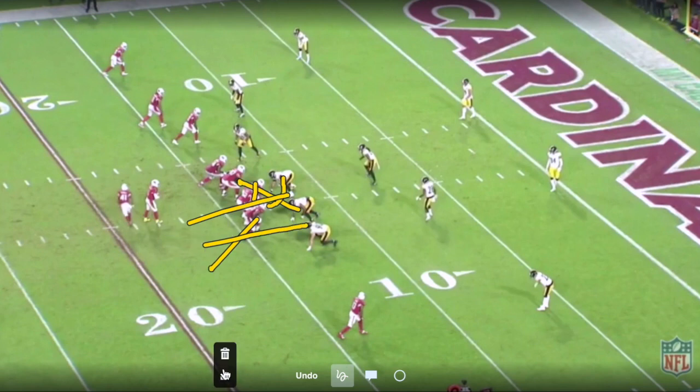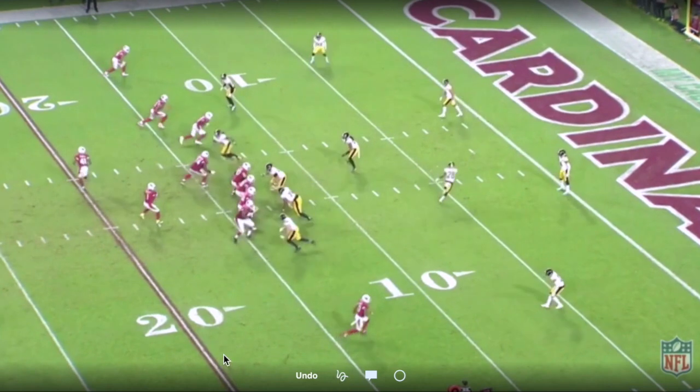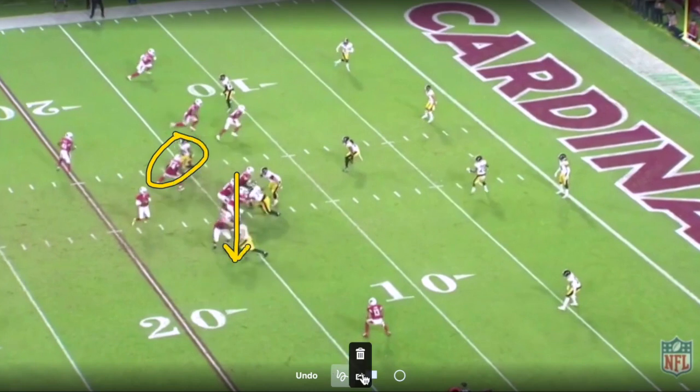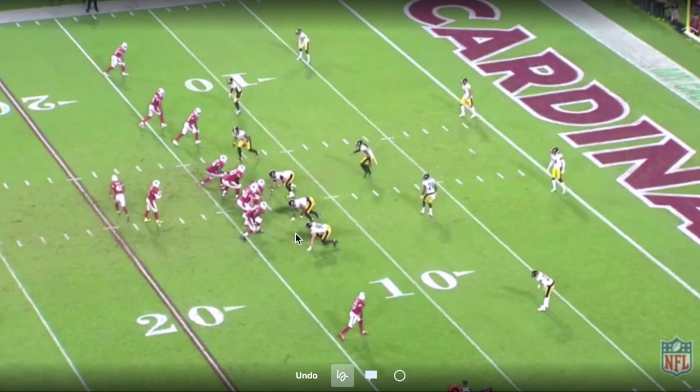But again, if you look, here we have another empty protection. You get the slide coming to the overload side. You get a one-on-one matchup on the edge. Even with the overload, if you notice in each one of these, you are getting one-on-one matchups on the edge.